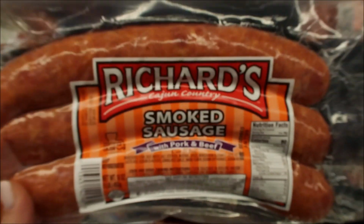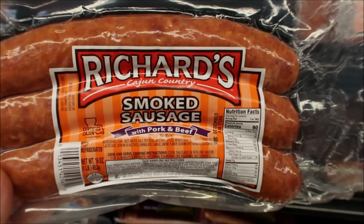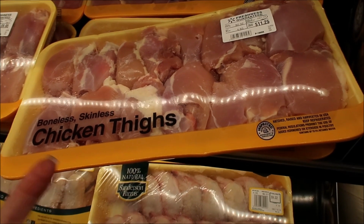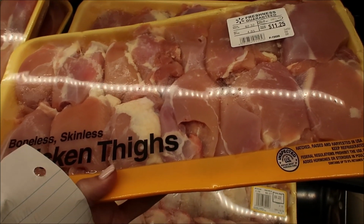I've seen some sausages that have a lot of carbs. So don't assume that it's sausage, it's fine. Read the ingredients, and most importantly, look at the label. These chicken thighs, I'm not really worried about getting the name brand ones. I'm going with budget friendly.